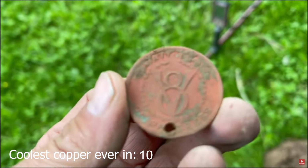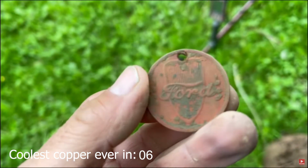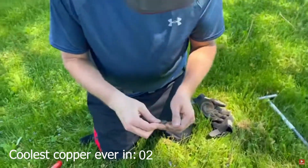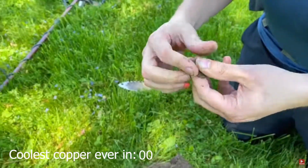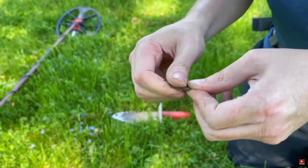Casey's token. V8 Ford Motor Company. Very cool token. Got something, not a coin. Could be another token. Yeah, that's what I'm thinking. Could be a gear.